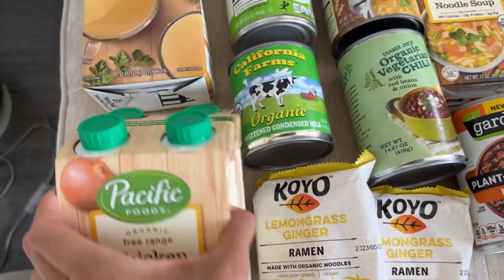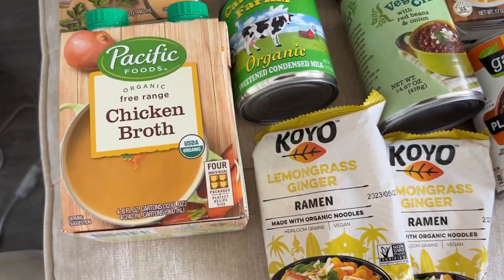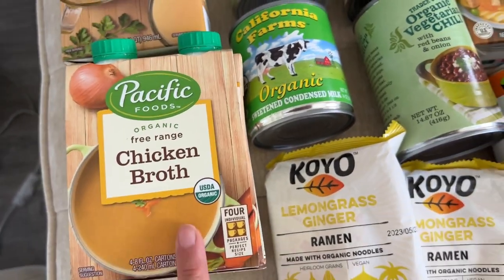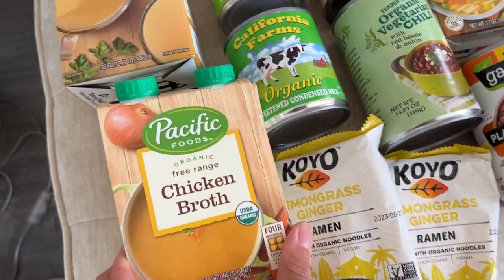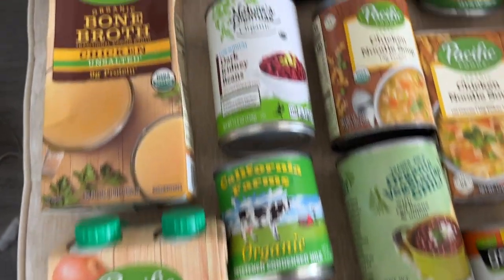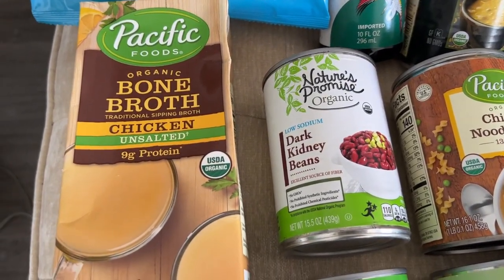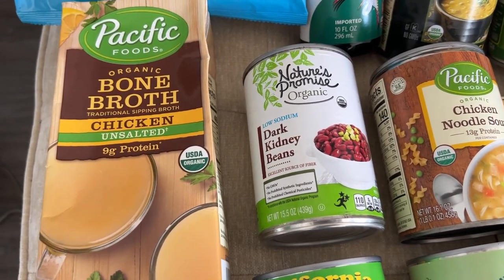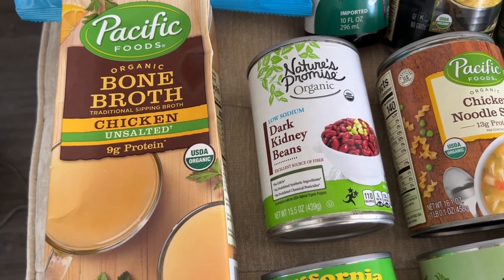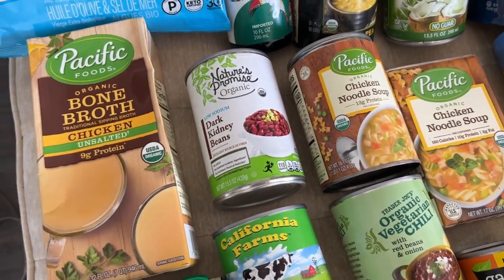Then I have this 4-pack. I believe they're 8 ounce containers of chicken broth, great for making soups. The bone broth, I just love bone broth. You can sip this. You don't have to just use it for a soup, or you could cook quinoa in it instead of water. You can also heat this up and drink it on an empty stomach in the morning.